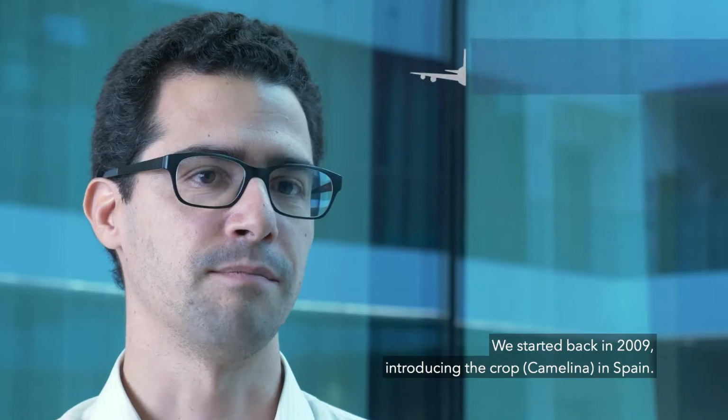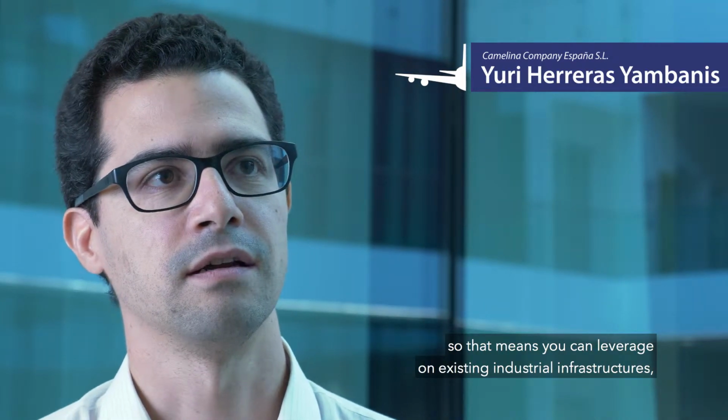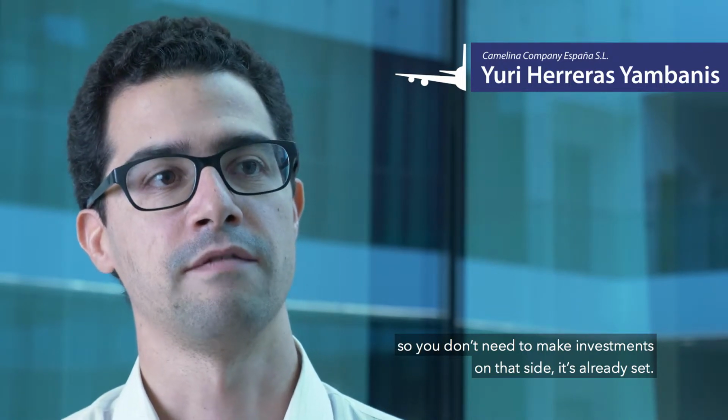We started back in 2009, introducing the crop in Spain. The reason we did this is because we did a first search of potential crops that could be sustainable to deliver low-cost, high-volume feedstock for the aviation industry. So we selected Camelina because it can grow in temperate climates. That means you can leverage existing industrial infrastructure, so you don't need to make investment on that side.